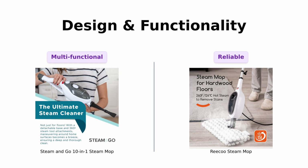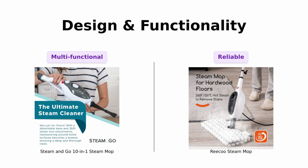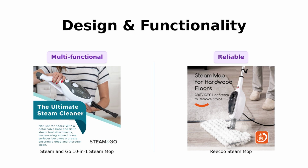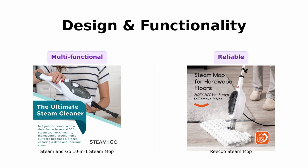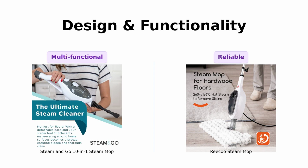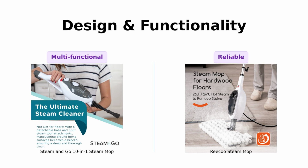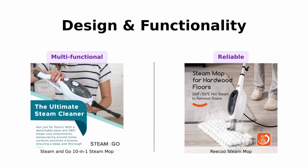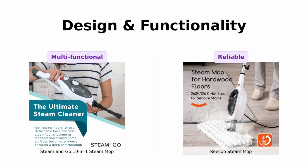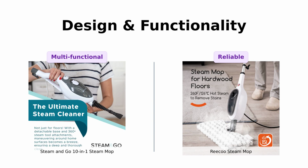Now, let's look at design and functionality. The Steam and Go boasts a 10-in-1 capability, allowing it to clean floors, tiles, grout, and more. Reviewers rave about its adjustable power and variety of attachments. In contrast, the Riku is viewed as a reliable floor cleaner, but some reviews indicate it may not perform as well on tougher tasks, making it a jack of all trades, master of some kind of deal.